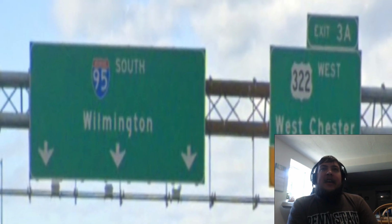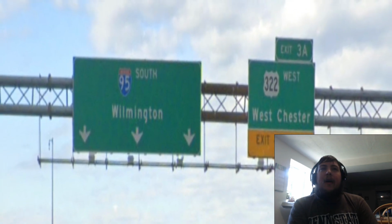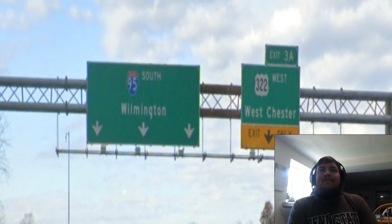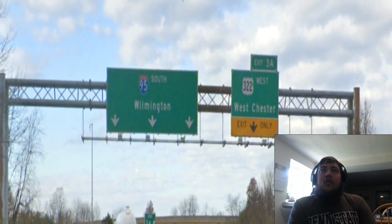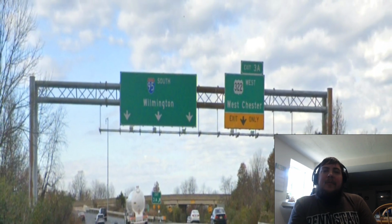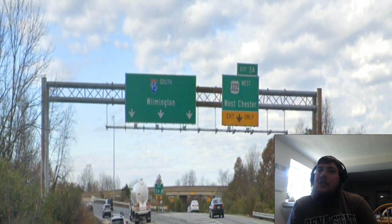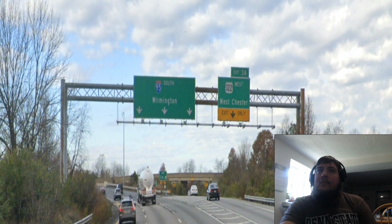And anyway, here US 322 leaves Interstate 95 as it goes southbound to Wilmington. And I'm not going to keep banging on about what it should be signed for, because the argument has already been made too many times, and it just isn't worth continuing about it anymore.